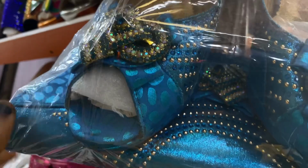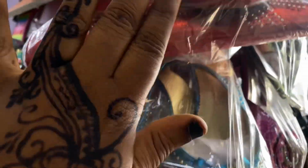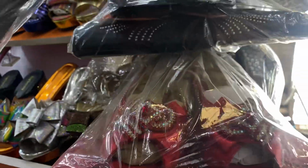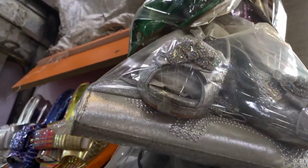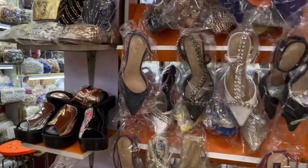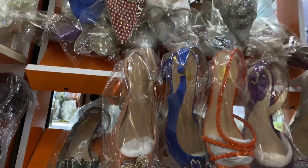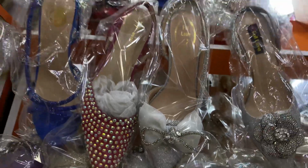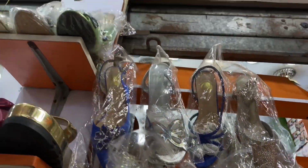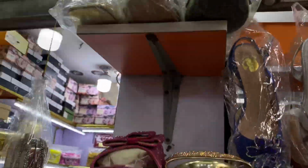45. Okay, so shoe and bag together. 45,000. And it has them in different colors. So if you want the shoe and the purse together, he has it here, as you can see, different designs. I love this shoe. Ah, it's screaming my name. She is screaming Vera. Look at this one, cute. So they sell them for 17,000 here. Yeah, shoes there, as you can see.